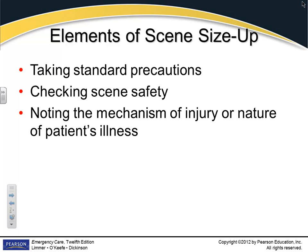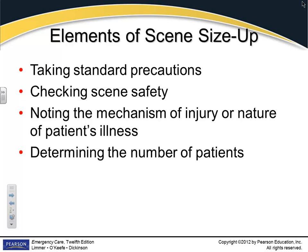Noting the MOI, the mechanism or nature of the patient's mechanism of injury or the nature of illness. So we're looking at MOI when we're looking at our trauma. If it's an illness, we're thinking of NOI, or nature of illness. So here's some acronyms for you. MOI, NOI. Those are things we're looking at.